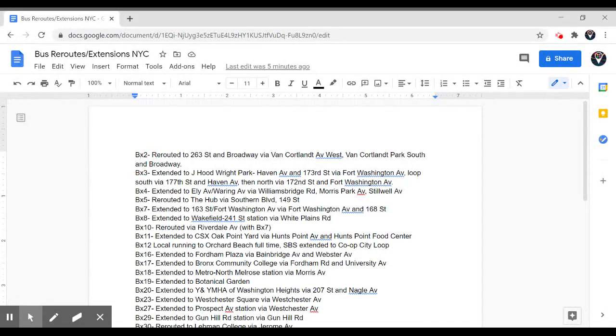The BX2 went through a pretty major reroute. Instead of going to its terminal where it's like a triangle between the BX1, 2, and 3, I cut it back to Sedgwick Avenue and Van Cortlandt Avenue West. It'll go on Van Cortlandt Avenue West until it merges with Van Cortlandt Park South, and then it'll go on Broadway to 263rd Street in the Riverdale neighborhood.